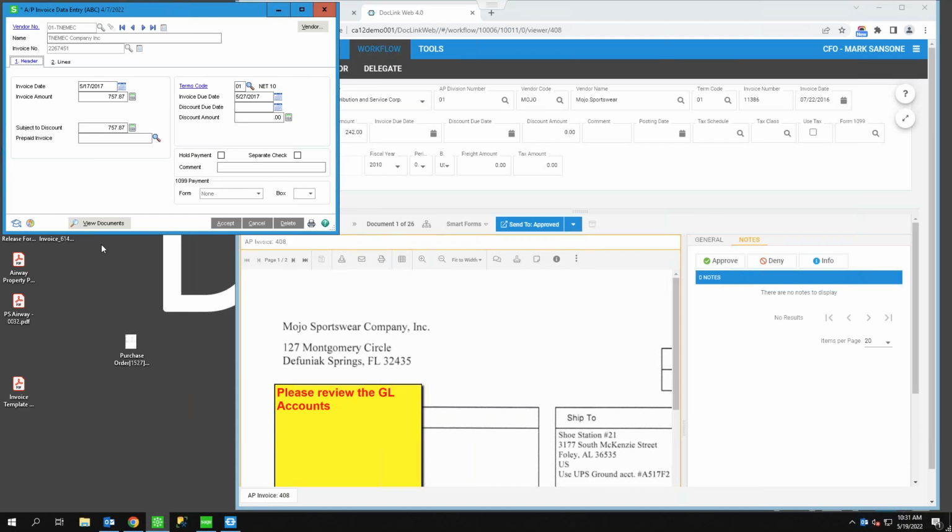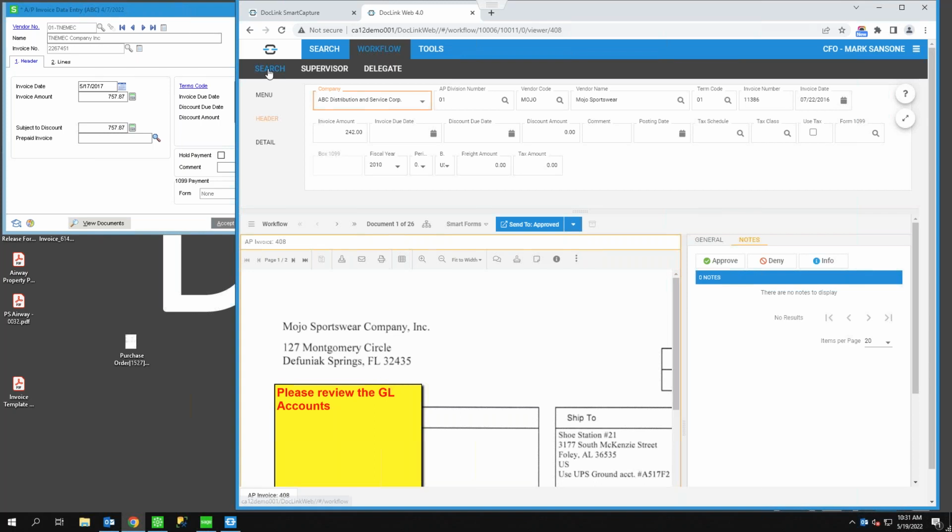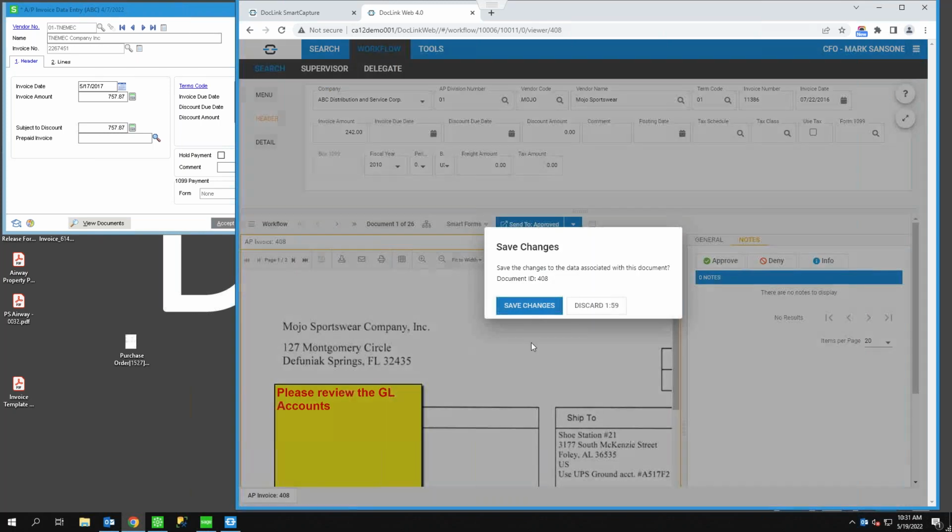What DocLink also does is it says, let's monitor whatever a user changes here so we can make that change at the exact same time. So we don't have to do duplicate data entry if something changed at this level. So there's every bit of the process flow DocLink is monitoring to get that document in the system and to watch it through the entire life cycle.